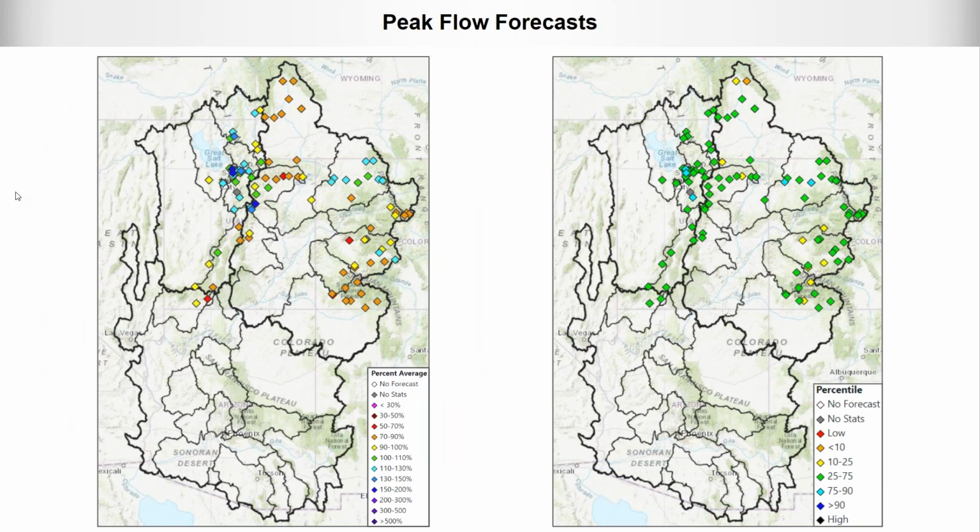So a little bit different subject here. This is peak flow forecast. So we do issue peak flow forecasts for the points shown on these maps here. So this information is available on our webpage. We provide this information a couple different ways. So the graphic on the left, we're showing our peak flow forecasts as a percent of average.